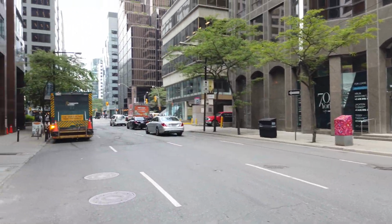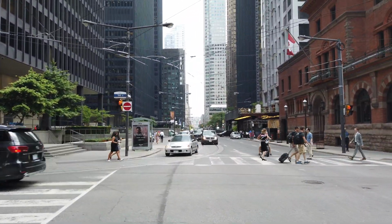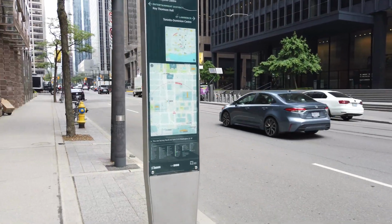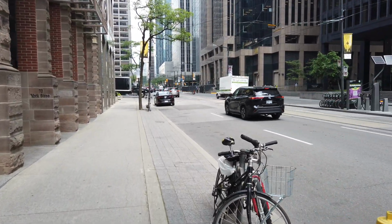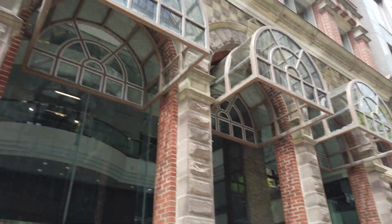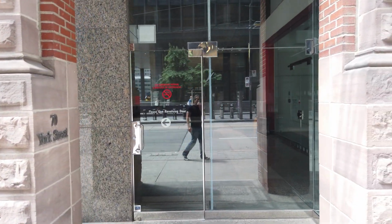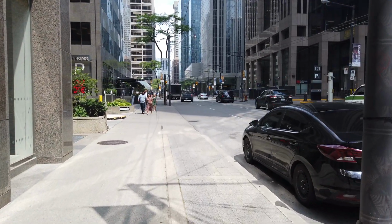Crossing Wellington. Here's another great old building. Of course, it's been incorporated into this newer office complex here. So it seems like just the facade might be preserved here. I could be wrong, but it looks quite modern on the inside there, so I'm guessing that that's part of the newer office complex. And all that's left of the old one is the facade.